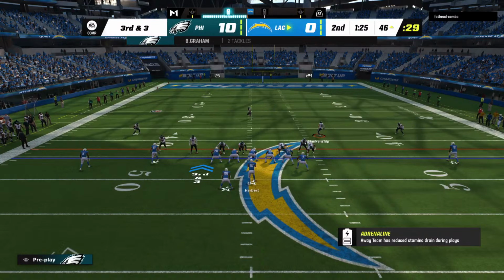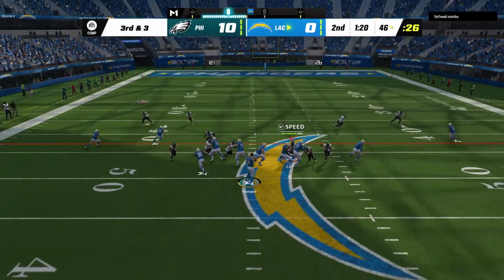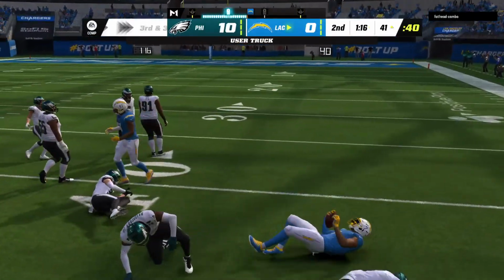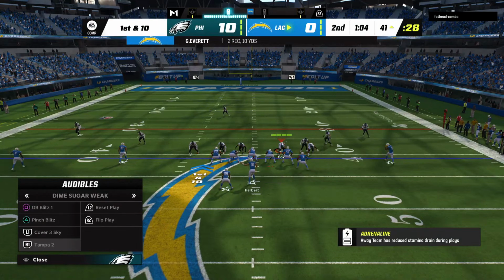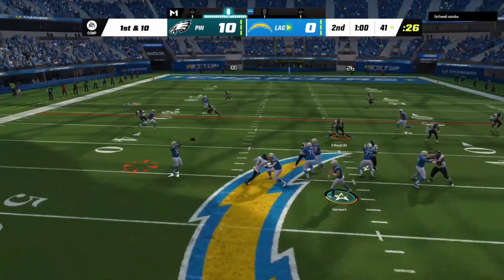7th play of the drive now as they come up on a 3rd and 3. Herbert. They'll find Everett there, complete, and he'll be brought down just shy of the 40. 1st and 10 here. And, you know, if they could just get 3 out of this, something about whittling it to a 1-score game at half that might provide a psychological boost.